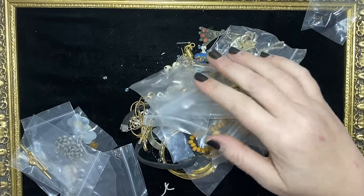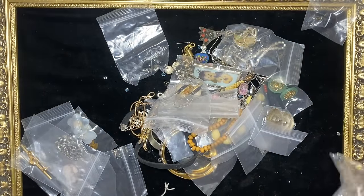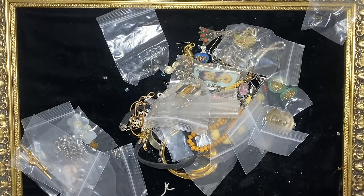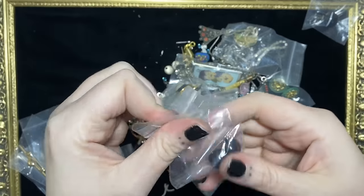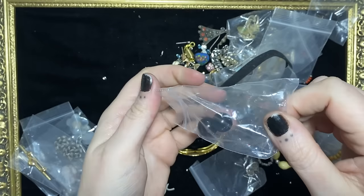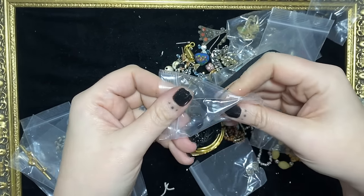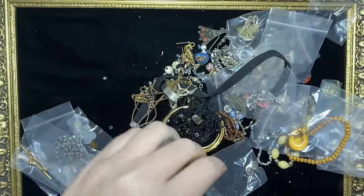Right. Oh, I can use that. Put all of that in there. Like so. There we go. Right. And we're going to go through all of this little bit that's left. So, well, that's just a pair of stuff. I'm going to keep them in the bag and put them in 2 kilo lot.